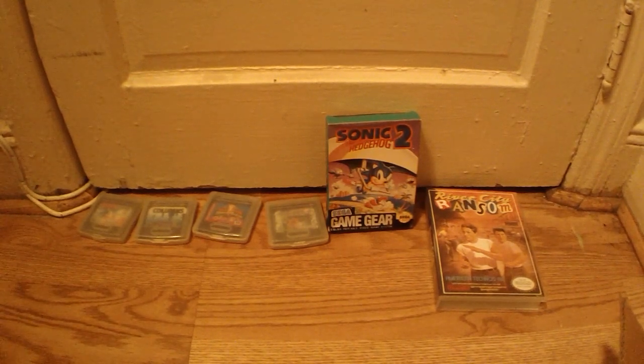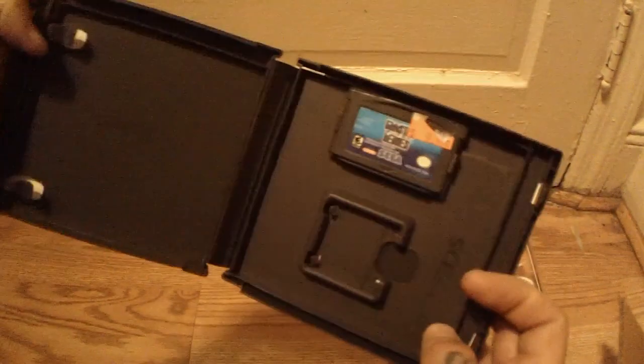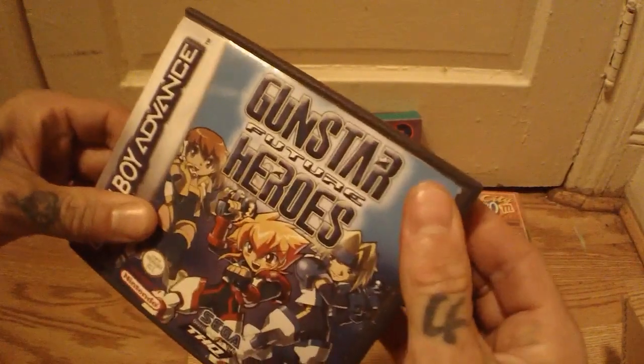And they're basically doing 50% off all GBA titles. I saw these and I grabbed them, and I could not say no to the prices on these. First off here was Gunstar Future Heroes. Now you can see here that it's $9.99, but I got it for $5, and he didn't charge me tax, so that was really, really cool.